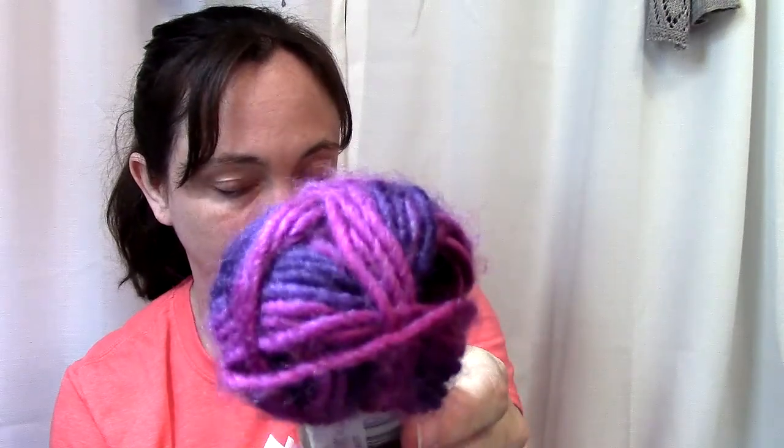I have this color, which is natural plum. And I have another color, which is blues. I don't know, maybe that's even the name of it. Blues, I don't know.